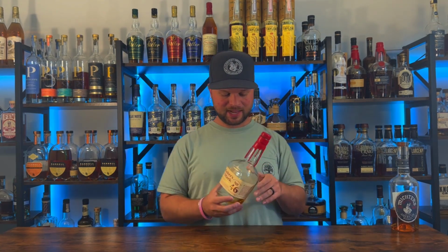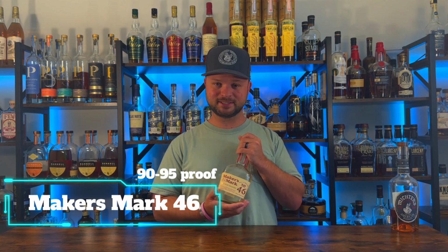Now, bottle number 2, we are looking at the 91 to 95 proof bottle, and that bottle goes to one that I clear house with all the time, go through these bottles like crazy, because it's a really delicious pour. It's Maker's Mark 46. It's not the cask strength, it's just the 94 proof. For me, really good proof point for mixing, sipping it neat. The French oak that this thing is finished with is just bonkers. Wraps my tongue up in a nice, delicious vanilla bomb hug, and I love my Maker's Mark 46, so that's why it has a spot on this list.